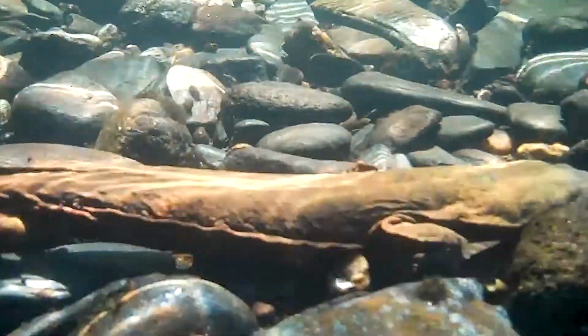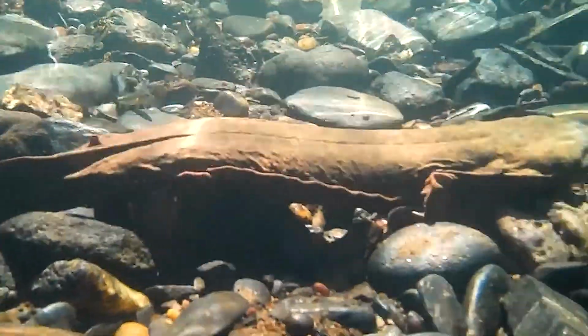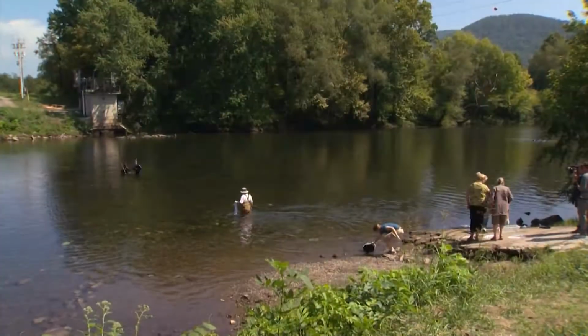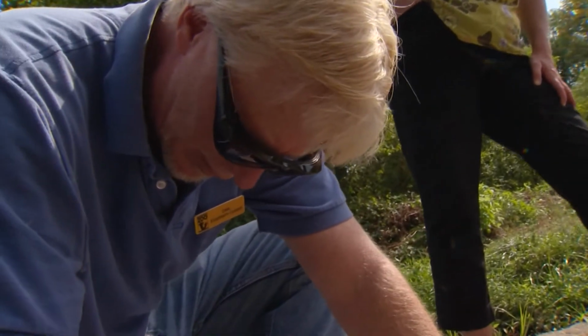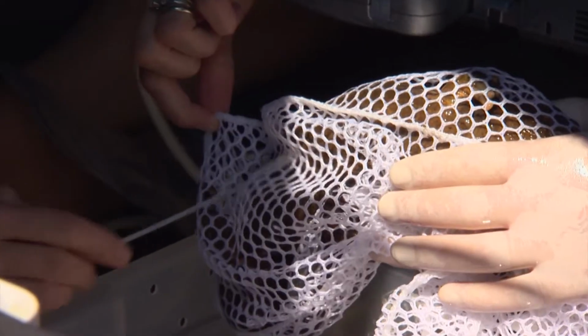A worrisome loss of hellbenders happened fast. A study in the 1980s documented a healthy population of hellbenders across Middle Tennessee. But that would quickly change. We went back to look for them in the late 90s, and all we could find is either no hellbenders or really, really big hellbenders in a few streams.